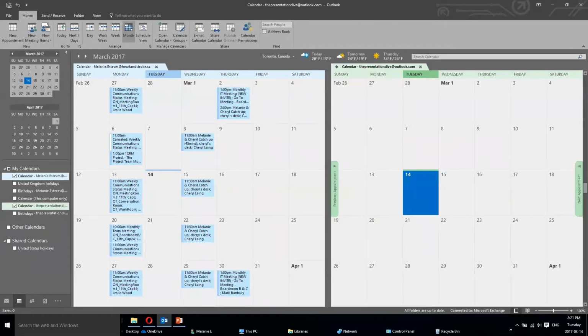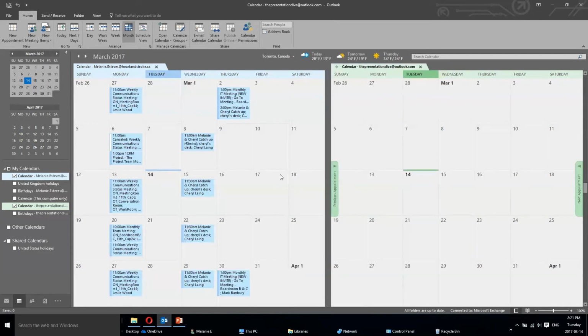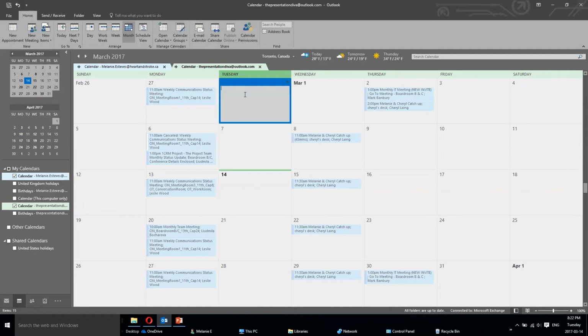What you'll see here is that right now it's showing me both my calendars, my Heart and Stroke one and my Presentation Diva one. I can decide to show all my calendars, or I can decide that I just want to look at one or the other and not see them side by side. Sometimes people do want side by side, because if you're trying to manage your calendar across your various email addresses, it could be helpful. So I'm just going to move that back over there. You can see some of my meetings that are already here.